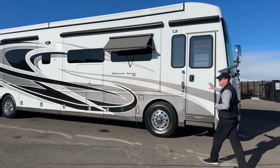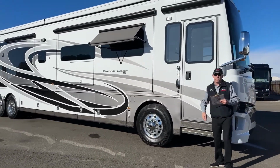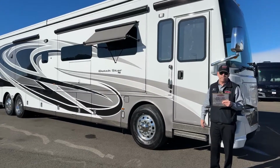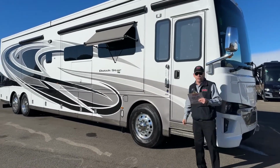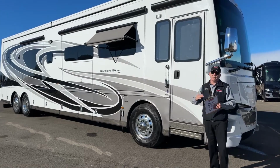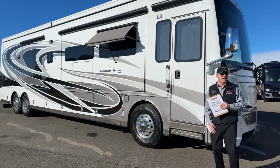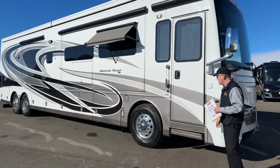The stock number on this coach is 5U240044. It's a pre-owned piece. It's got just under 11,000 miles. It was just traded in last week. So it's just such a gorgeous coach. I had to grab it and show it to y'all. So we'll just go ahead and get started.